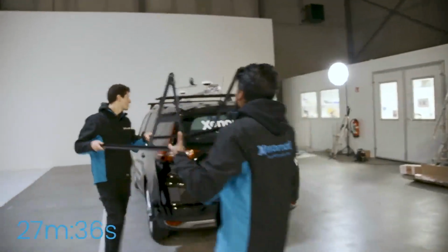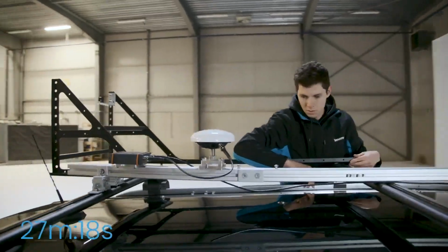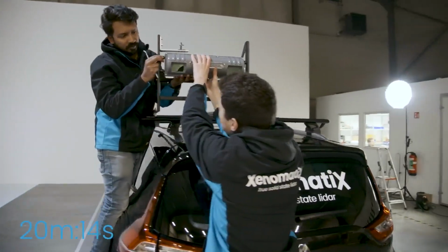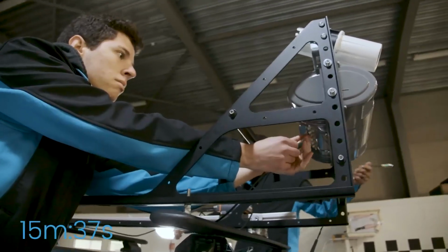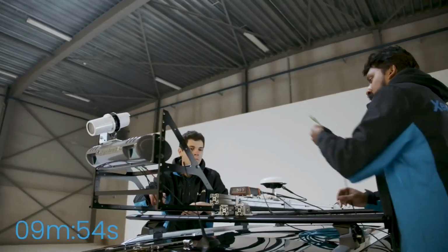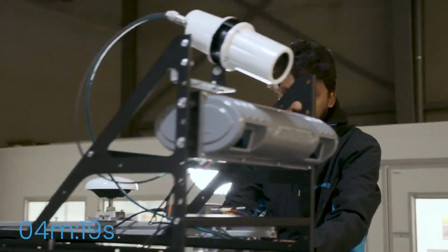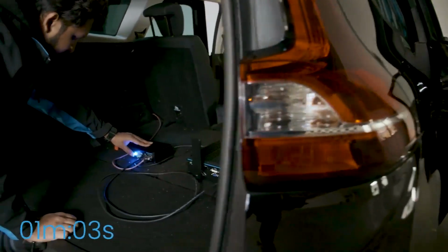With its fast and simple installation, XenoTrack can be mounted on any fleet vehicle, anywhere, anytime. In under an hour, and with the push of a button, city officials can begin gathering the data needed to determine which areas should be prioritized for repair.